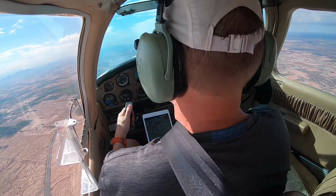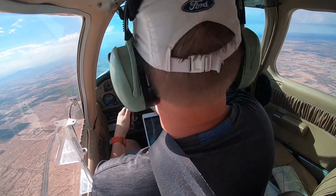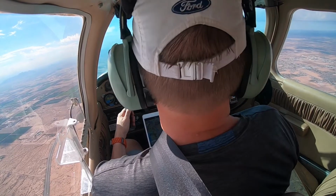Shuttle 5873 is 13 for 17,000. Shuttle 5873, Albuquerque Center, Phoenix, correction, Tucson altimeter 2997. 2997, Shuttle 5873.